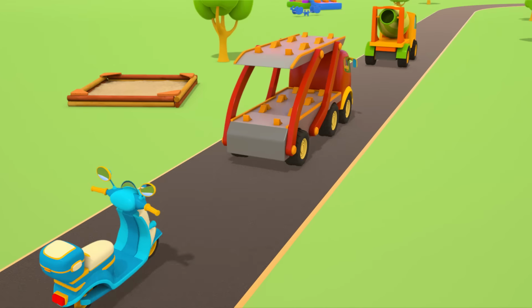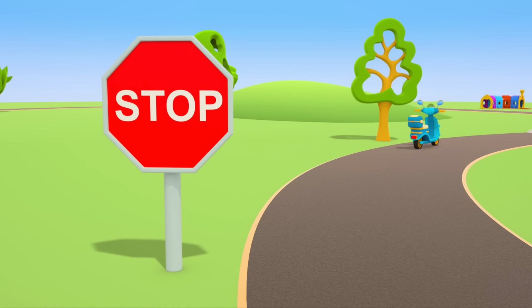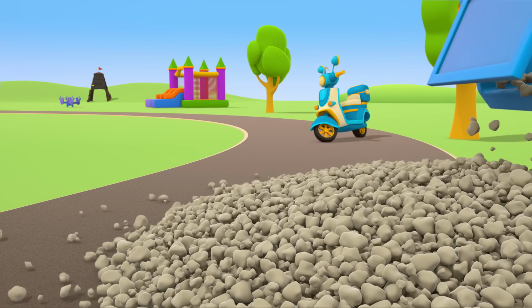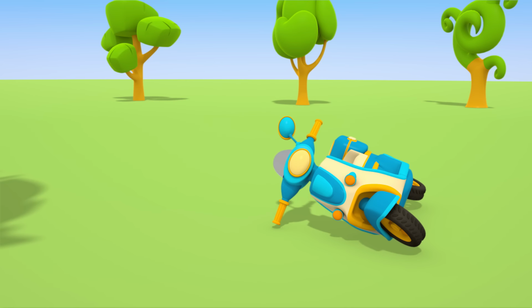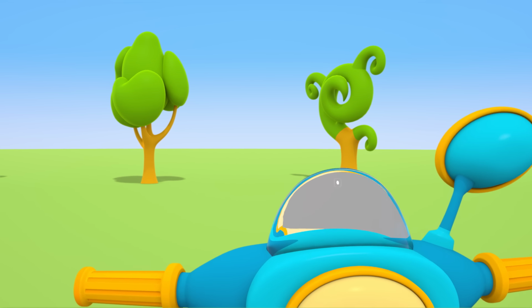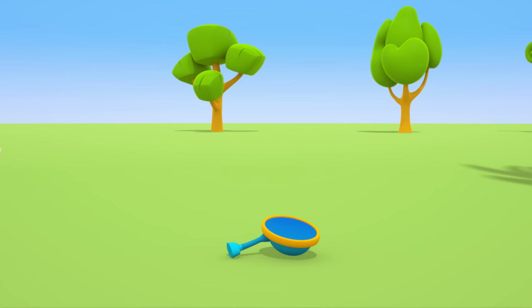Oh dear, the scooter is weaving in and out of the other cars on the road. He's going too fast. A stop sign! You've got to stop! Watch out, scooter! Crash! There's been an accident. The scooter's mirror is broken. He can't get up. Thanks, Mimi. To fix the mirror in place, the scooter needs to go to the repair shop. And Mimi will bring the mirror.